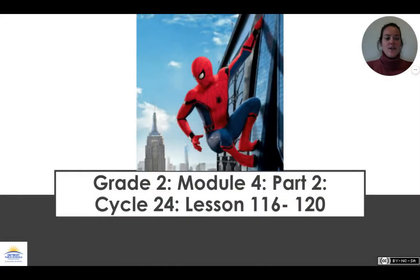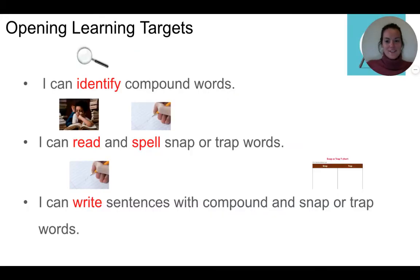This week's superhero is Spider-Man. So we can do our little awesome things that Spider-Man does. So when we start, all right, on 3. 1, 2, 3. I can do it! Today I can identify compound words. Today I also can read and spell snap or trap words. Today, I can write sentences with compound and snap or trap words. So those are the 3 things we're going to be doing today.